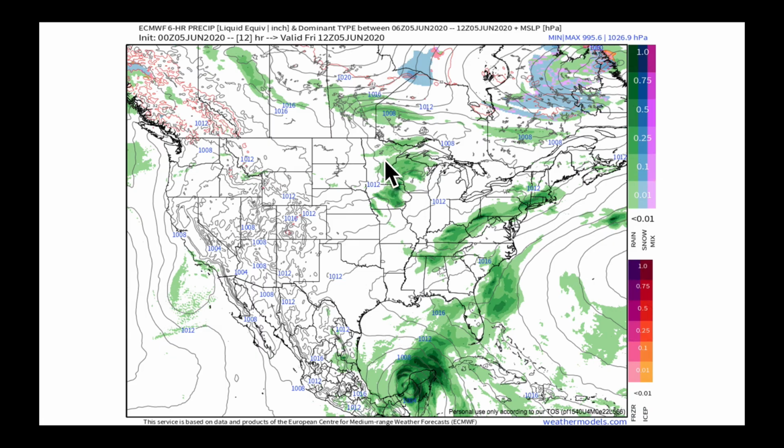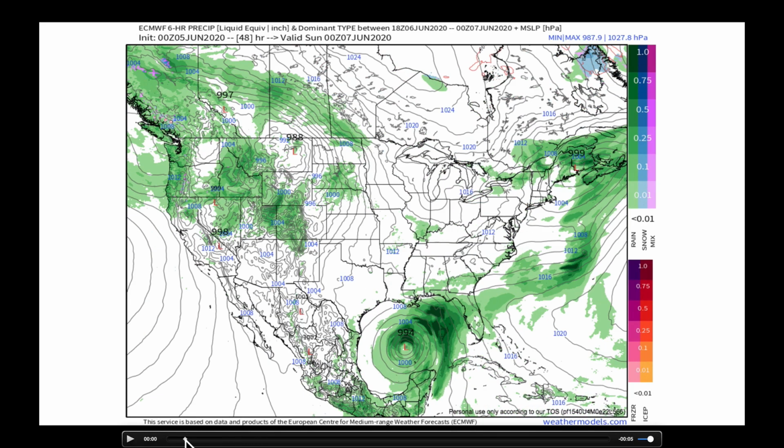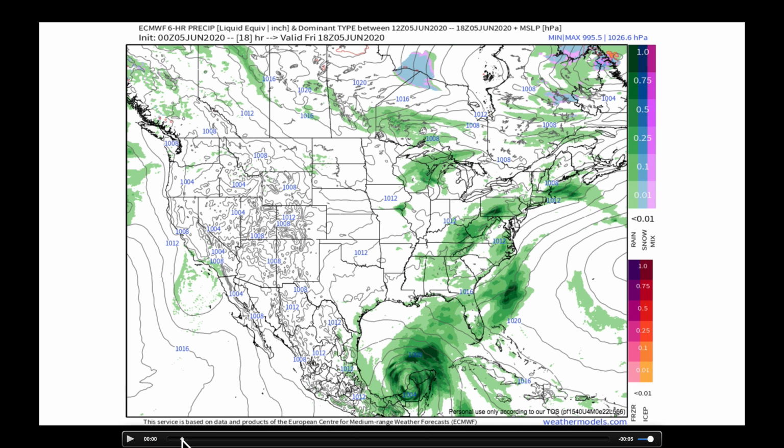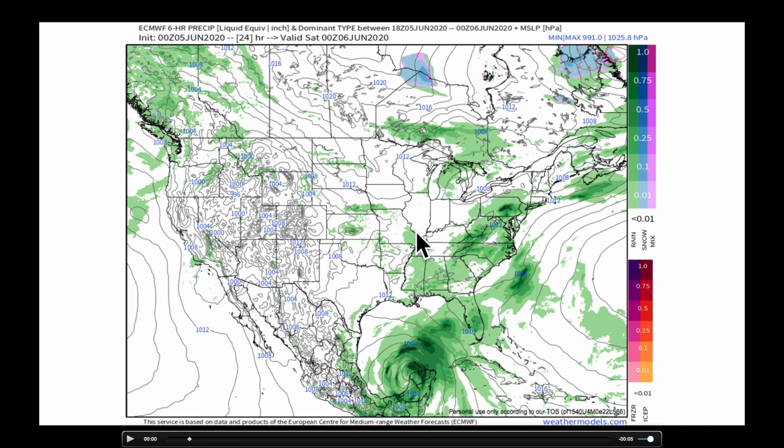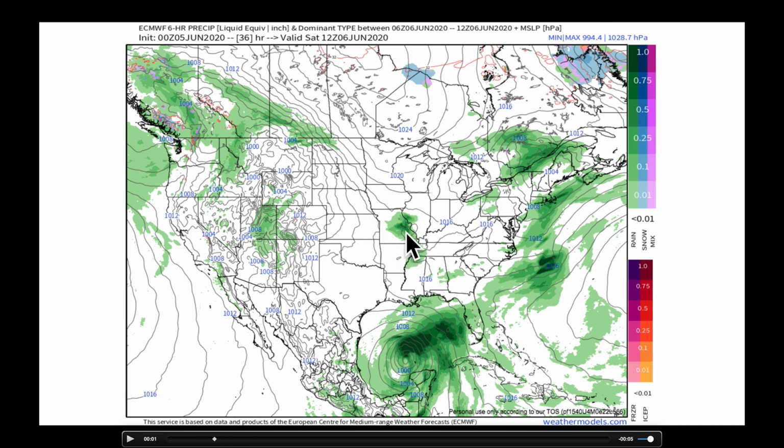So let's go straight to our European model and watch things unfold here. Let's get playing and step you back and show you some of the main features. So throughout the day today, remember, we're going to watch this area late this afternoon and this evening for some strong to severe thunderstorms right in through here. Meanwhile, to the east of that, widely scattered storms seem to be the name of the game. Working our way into the overnight hours, possibly some stuff moving through parts of Missouri, as you can see there. And that possibly gets here by early Saturday morning.